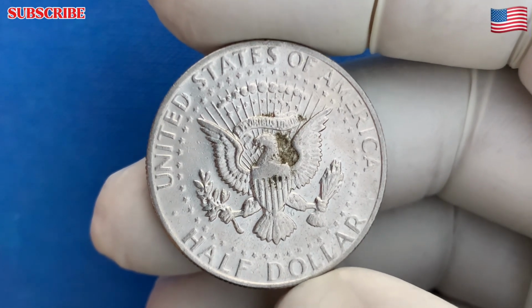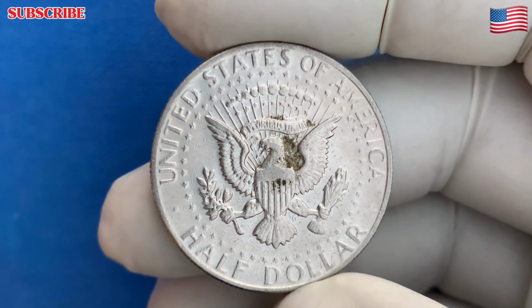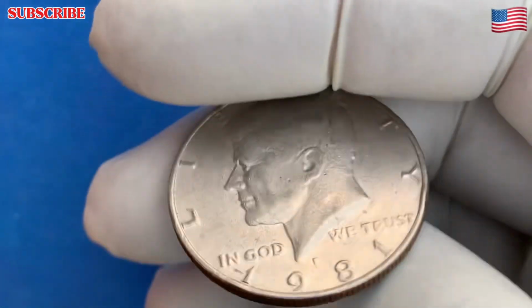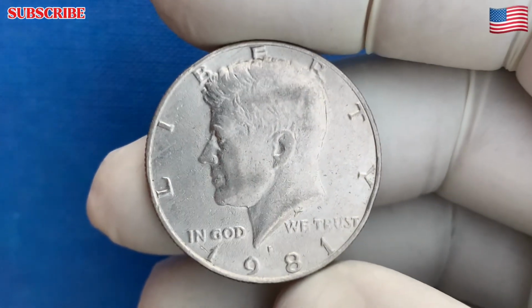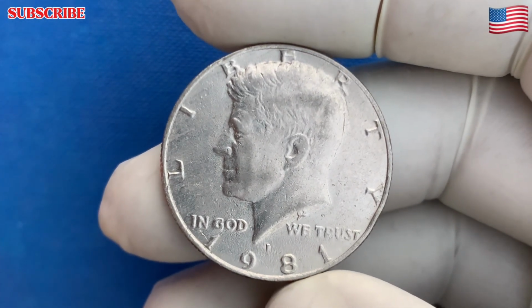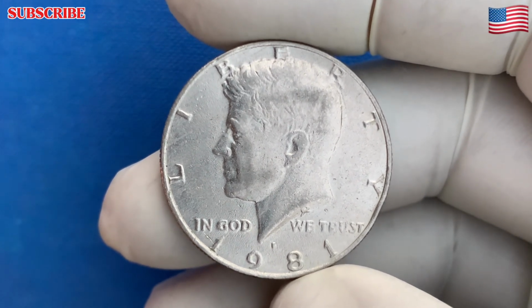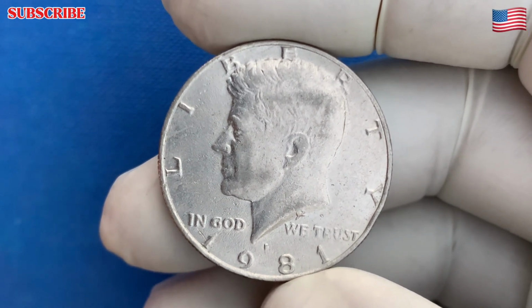In particular, proof coins from the San Francisco Mint, known for their mirror-like surfaces and intricate detail, are especially desirable. When a proof coin from 1981 is discovered in nearly flawless condition, it has the potential to earn a top-grade certification from professional grading services, something that immediately multiplies its market value.